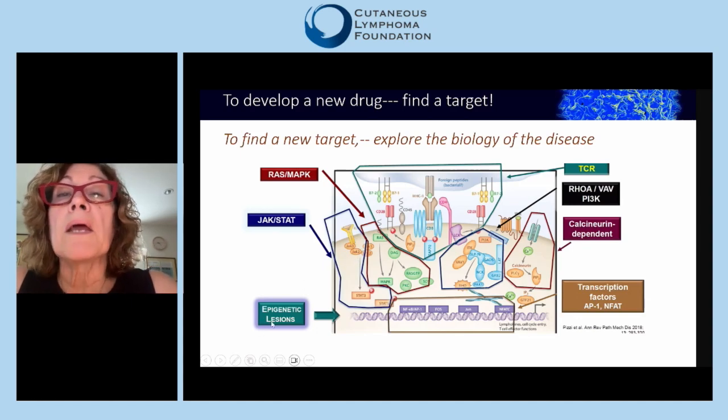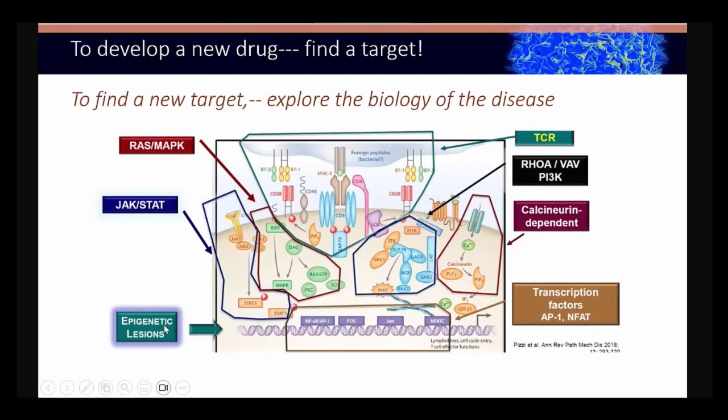We also have many drugs that target epigenetic abnormalities affecting the way the DNA is wound into chromosomes. And again, these drugs target specific proteins that we know are implicated in this particular process. So really finding a new drug goes back to the biology, which is finding a new target. And that's why it's critically important to actually fund basic research into these diseases.